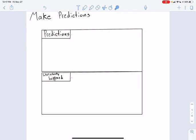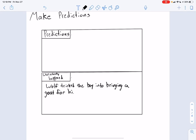All right. So, was your prediction that the wolf was going to strike a deal with the boy and trick him? So the wolf tricked the boy into bringing a goat for him. Pretty good trick. So the wolf knew he couldn't catch a goat on his own because he's really old, so he tricked the boy into bringing a goat for him.